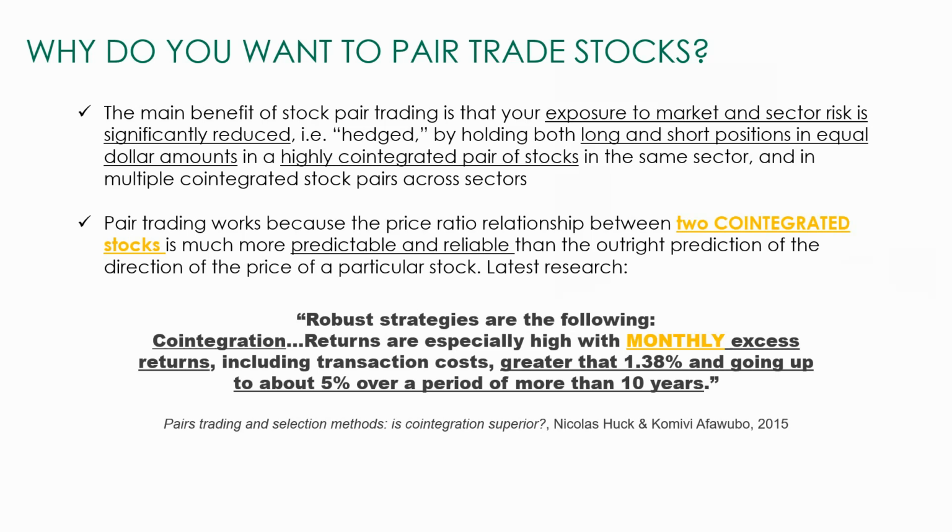And that's done by holding both long and short positions in equal dollar amounts in a highly co-integrated pair of stocks in the same sector, and in multiple co-integrated stock pairs across sectors. So you create a portfolio of pairs of highly co-integrated stocks.